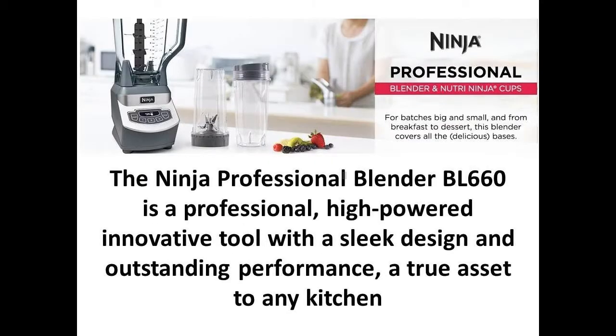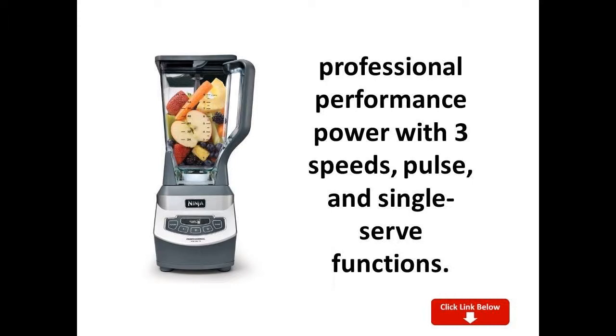This means that whatever it is you're using the blender for, you have room to make enough for the entire family. If you're making a drink, this capacity means you can make enough for 6 to 9 people in one go, depending on your serving size.